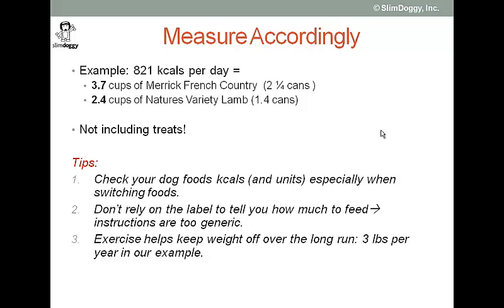The second thing we like to say is never rely on the food label to tell you exactly how much to feed. These instructions are too generic. They most likely don't apply to your specific case, whether it's because your dog is more or less active than average, or it's because your dog is in between the weight ranges that they present on the label. In any case, these instructions are just not good enough. And if you want a proof point, just think about the fact that more than half of our dogs in this country are overweight or obese.